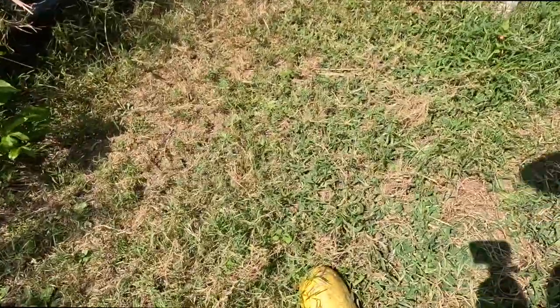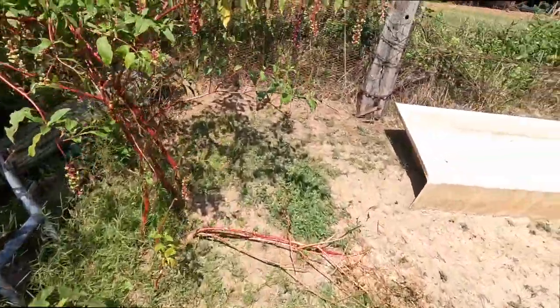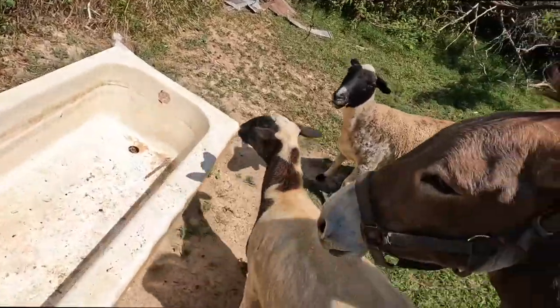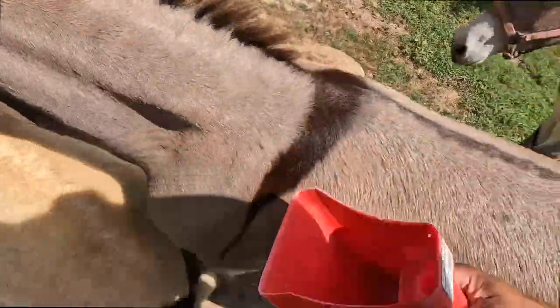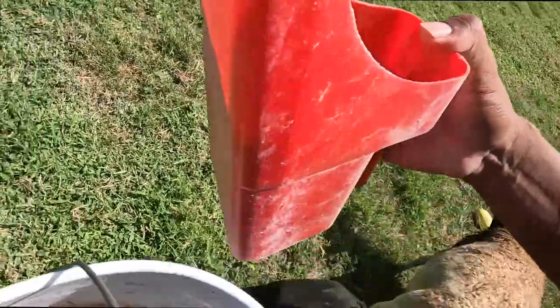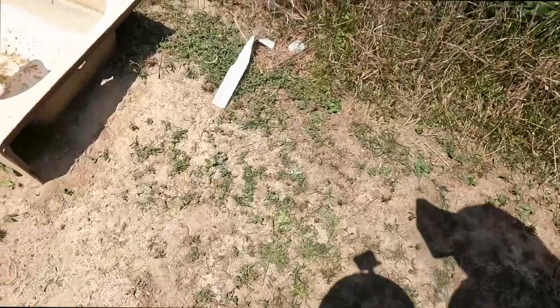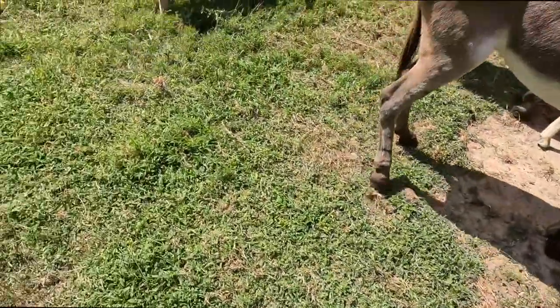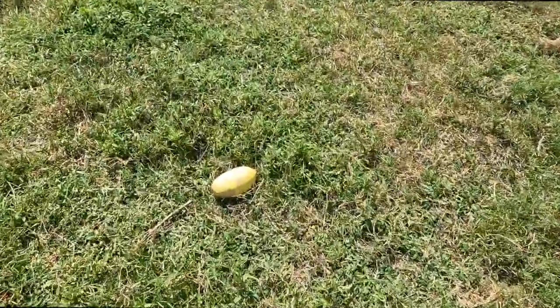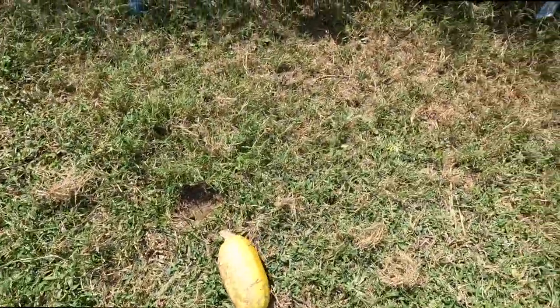We had a squash that actually grew. They didn't eat it though. Hey, she's about to kick something. Had two squash to grow. That's interesting. So this is what's left of the plant. I think they ate the plants.